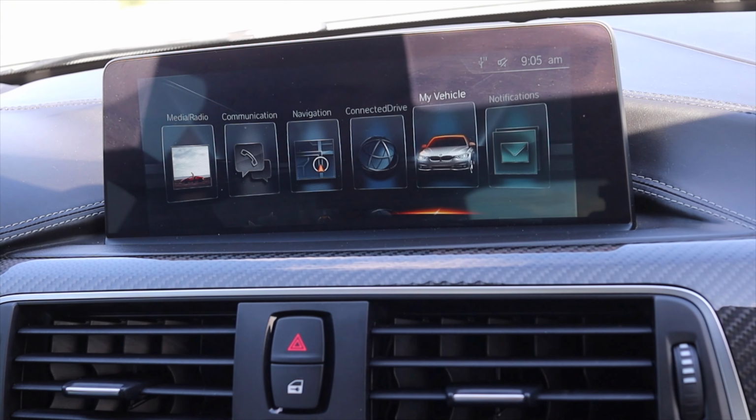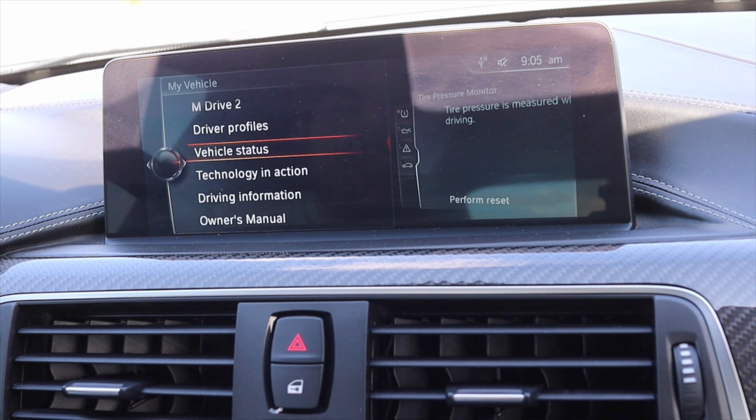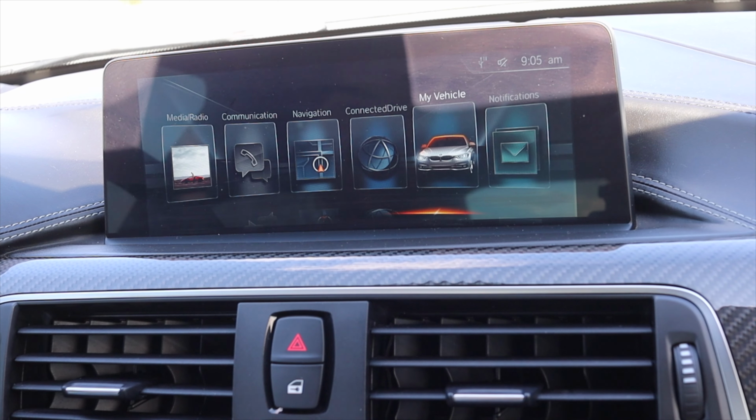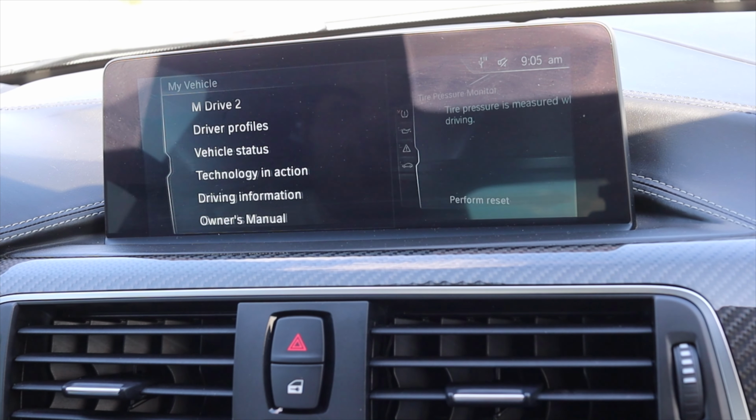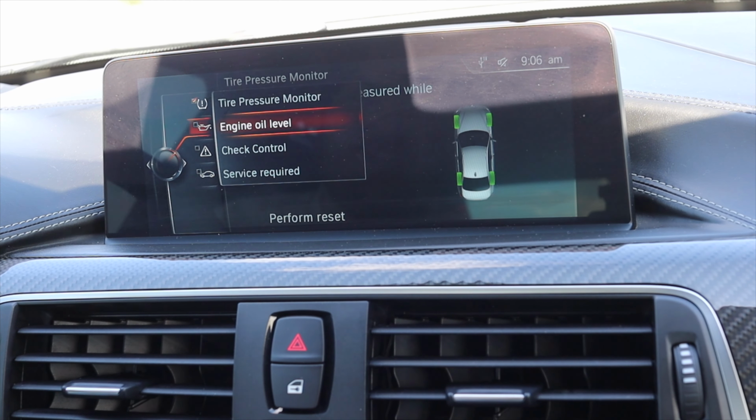But let's go to menu. And we have this very nice menu. Most BMWs get this. One thing that kind of bothers me is that that's a non-M BMW, but that's okay. I have some vehicle statuses I could check up on. Tire pressure. We can look at engine oil level, service required, tire pressure. Do a couple of different things in there.